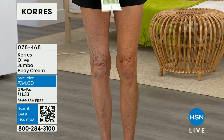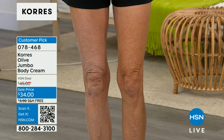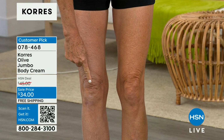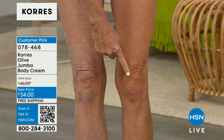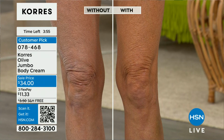Yeah, and we're showing you live on Tanya. Obviously, you can see which leg does not have the body cream, right? It's dry skin, it's scaly. It even looks like the color of the skin has changed because when your skin gets dry and crepey, it has that gray cast to it. We're literally bringing your skin back to life.